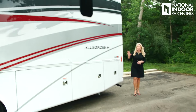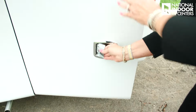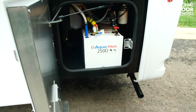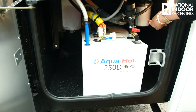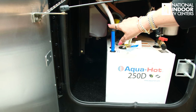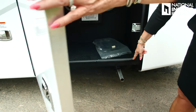As I come around the driver's side rear, I've got the first marker light. Then we have the exhaust for our Aqua Hot, 250 diesel Aqua Hot. This is gonna be your on-demand hot water and furnace once you drop below 35 degrees. You've got the fuel filter for your Aqua Hot and the fill for the propylene glycol that goes into the Aqua Hot. Next up, we have the exhaust here for the generator.